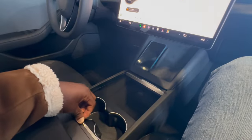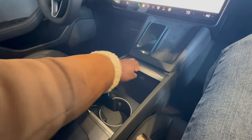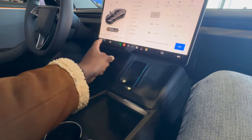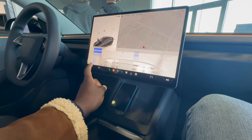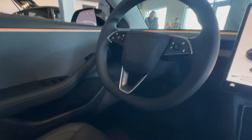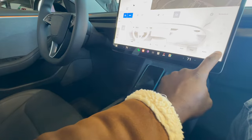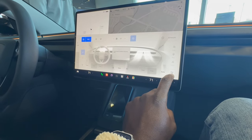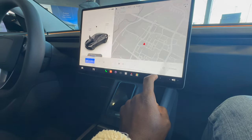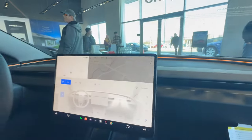Pretty small. Nice. Nice texture. Man, this screen is really nice. Cool seats. Got some cool seats with it. Ambient lights. Oh, man.